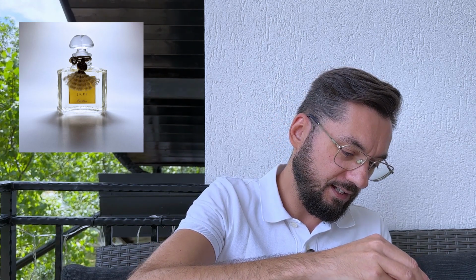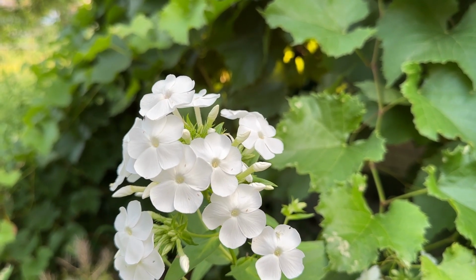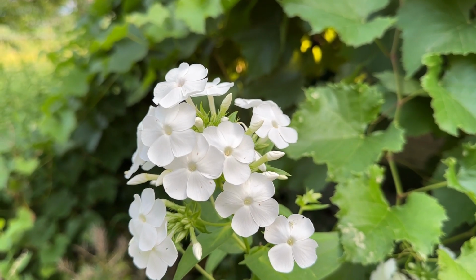But what's interesting about this fragrance is definitely the smell, and that's an understatement. So I will apply this on a blotter and on the skin. Now, I'm sure most of you will be familiar with Jicky by now. I mean, it has been around for quite some time.